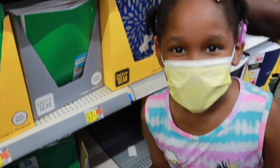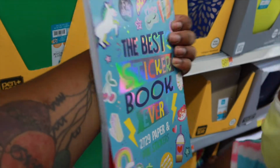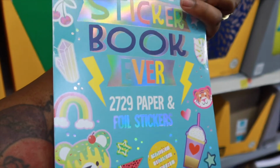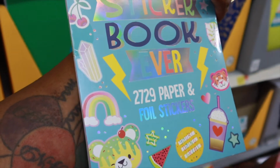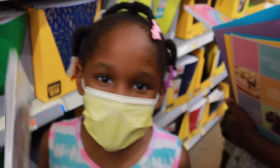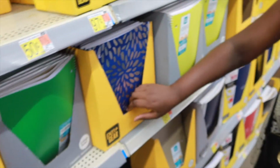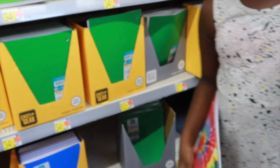Stickers really good. Olivia found these sticker books. That's like $5, but you get 2,729 paper and foil stickers. It's cute. So I'm gonna let her have that for the school year. Yes. Mom, I want this one. Is it college? It's the same thing like that. How much is that?